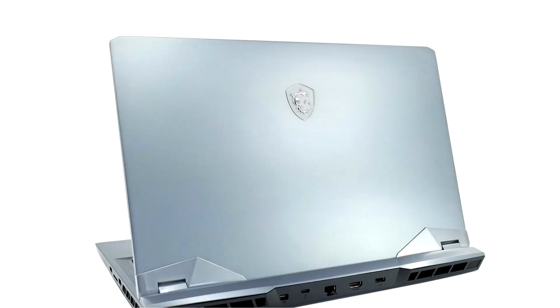MSI GE76 Raider, Core i9-11980HK plus RTX 3080 16GB. Opinion: MSI's GE76 Raider is a fast gaming laptop, no doubt about it.